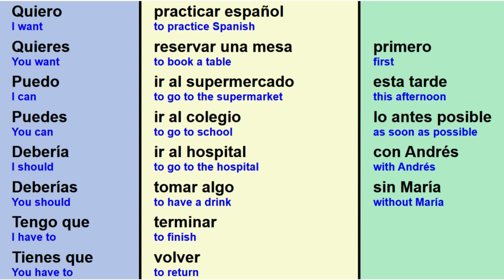And you could add on to that, we'll have a drink as soon as possible. How would you say that? We will have a drink as soon as possible. Tomaremos algo lo antes posible.